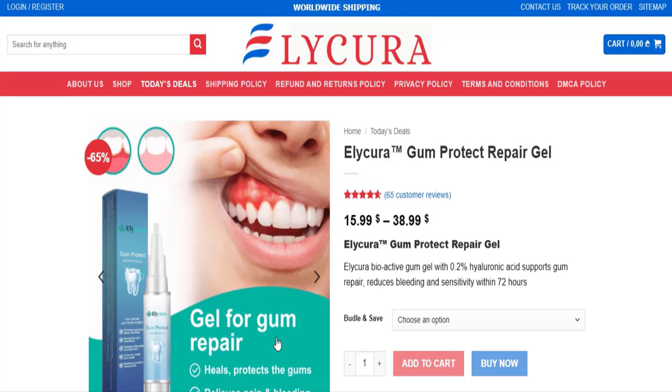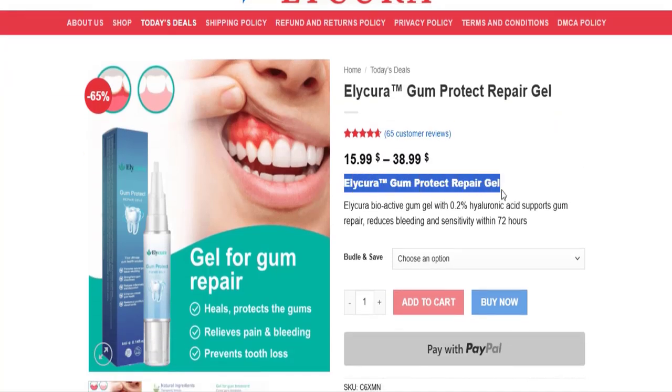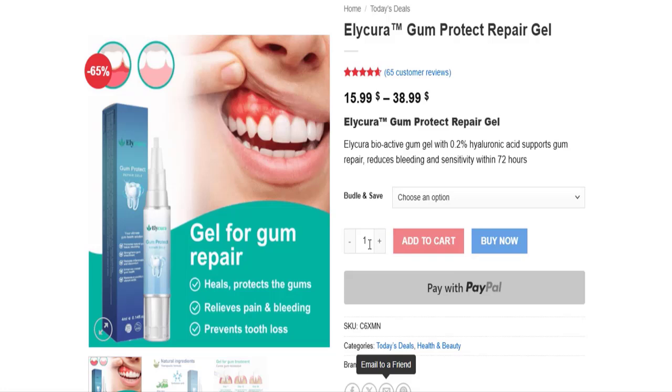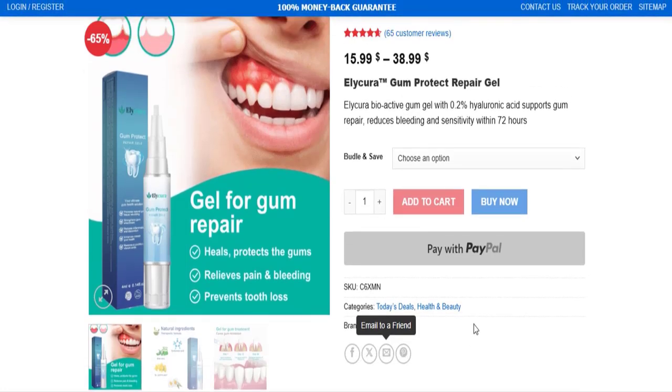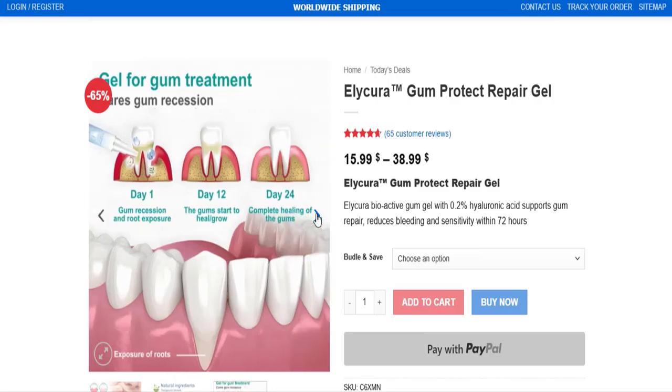Today, we're reviewing Elycura Gum Repair Gel. This product claims to be a bioactive gum gel with 0.2% hyaluronic acid that supports gum repair and reduces bleeding and sensitivity within just 72 hours. Sounds impressive, right? But the big question is: is Elycura legit or just another overhyped product?